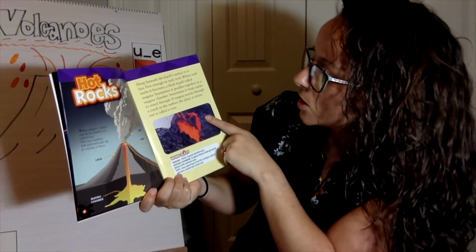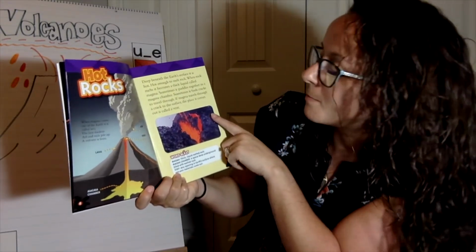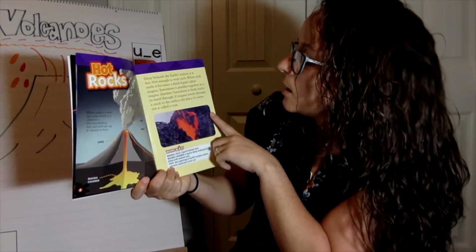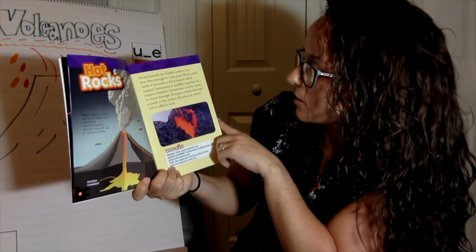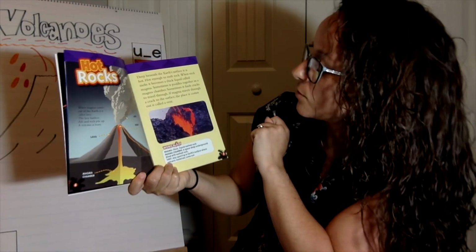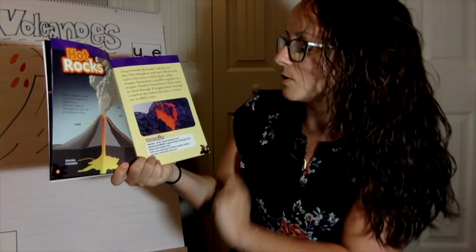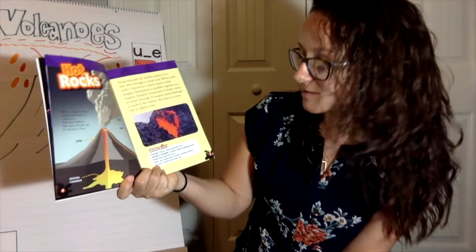Deep beneath the Earth's surface, it is hot, hot enough to melt rock. When rock melts, it becomes a thick liquid called magma. Sometimes it puddles together in a magma chamber. Sometimes it finds cracks to travel through. And if magma travels through a crack to the surface, the place it comes out is called a vent.